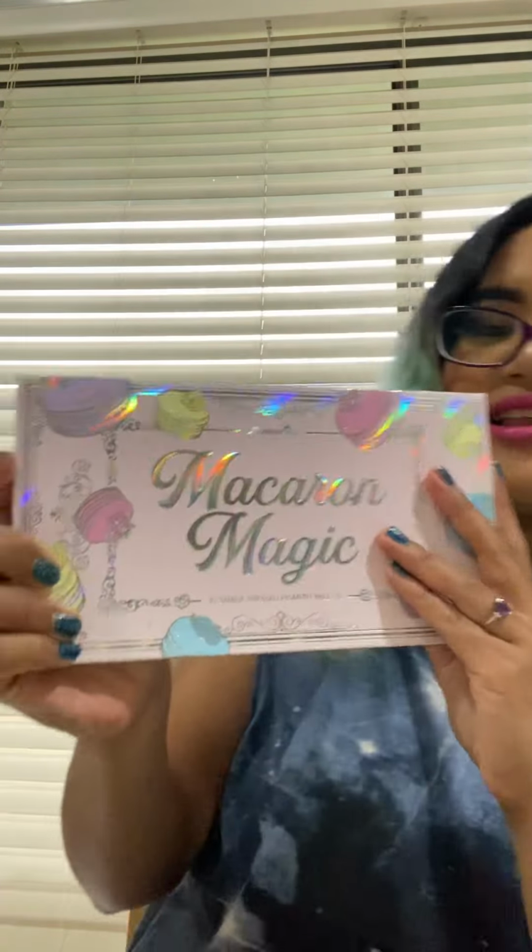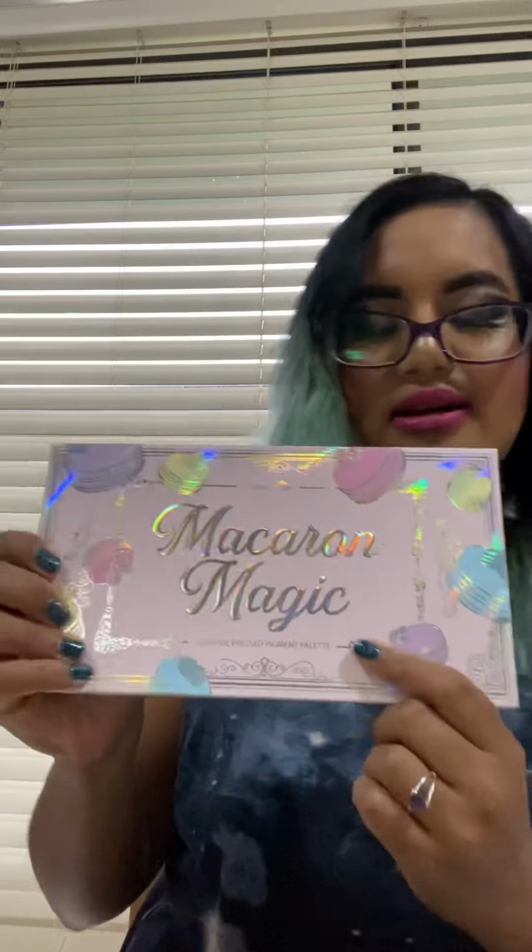Just gotta use my scissors. I cannot just use my fingers. Oh my gosh, so cute. This is the Macaron Magic palette by Amouras. They are a great brand is what I'm trying to say. I can't edit this video, so if I make any mistakes, I'm transparent. I make mistakes all the time. So this is by Amouras, and oh my god, I love their palettes.